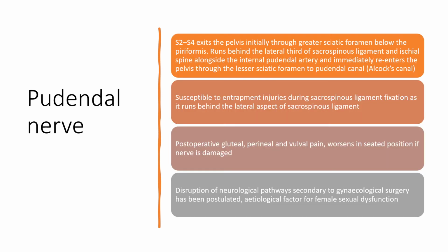Pudendal nerve is S2 to S4, exits the pelvis initially through the greater sciatic foramen below the piriformis, runs behind the lateral third of the sacrospinous ligament and the ischial spine alongside the internal pudendal artery, and immediately re-enters the pelvis through the lesser sciatic foramen to the pudendal canal, Alcock's canal. It's susceptible to entrapment injuries during sacrospinous ligament fixation as it runs behind the lateral aspect of the sacrospinous ligament. Postoperative gluteal, perineal, and vulval pain worsens in seated position if the nerve is damaged. Disruption of neurological pathways secondary to gynecological surgery has been postulated as an etiological factor for female sexual dysfunction.